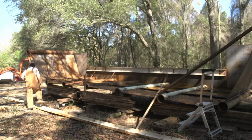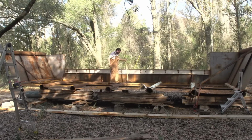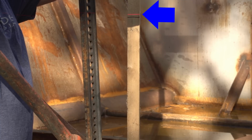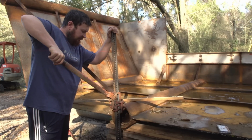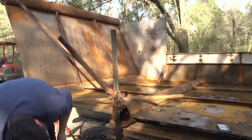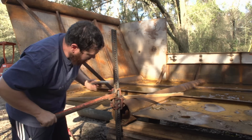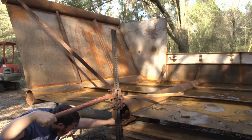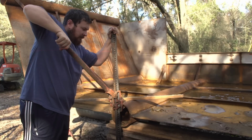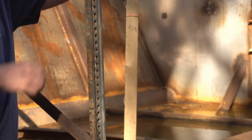I quickly realized I needed smaller shims to fine-tune the pipes, so I cut up some 3/16 flat bar. I'm using a laser level and story pole to level each pipe. You can see on this story pole that the laser is above the witness mark, so the pipe needs to go up to meet it. Perfect.